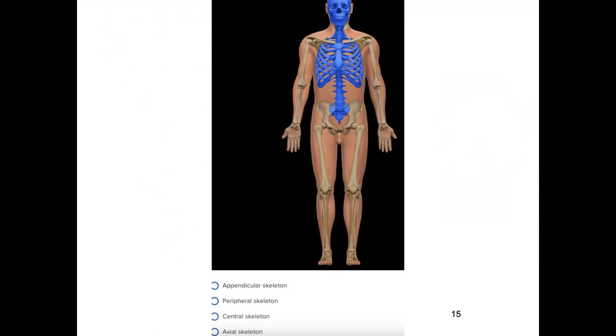So here, let's take a look at what's highlighted. What would this be? Is it the appendicular skeleton? That would be out here. Thanks for playing. Is it the peripheral skeleton? You never heard me use the term peripheral skeleton. The only place you heard me use the word peripheral in another lecture is the peripheral neural system.